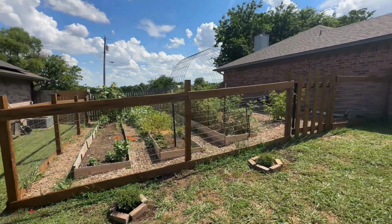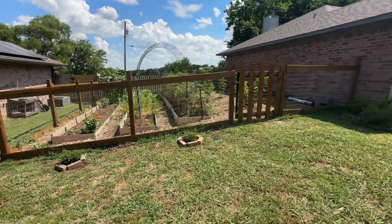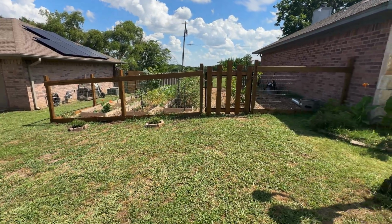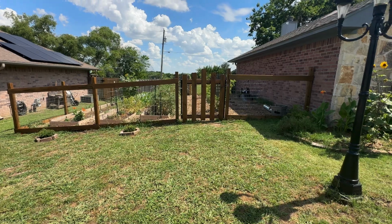We've had a lot of really good feedback from neighbors who walk by and they're like, I want to see your garden. Yeah. And so it's just so fun. It's so beautiful from the street, you know. It's not just a food garden. It's super pretty.